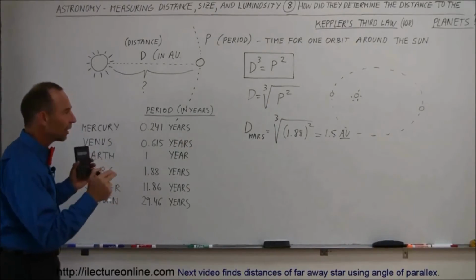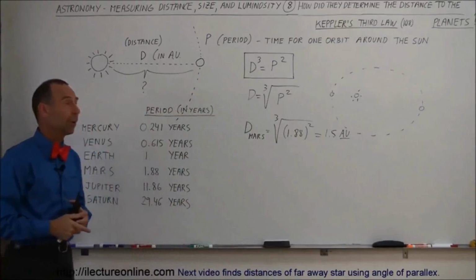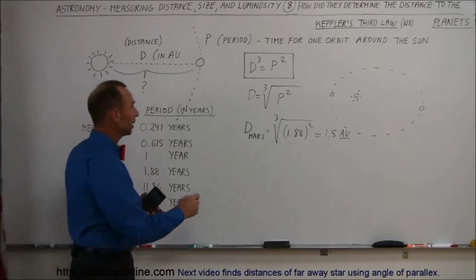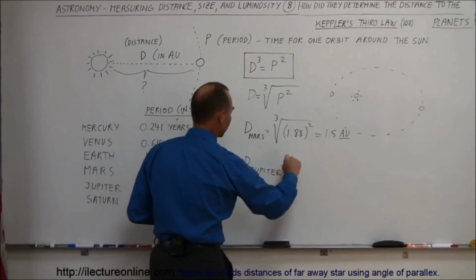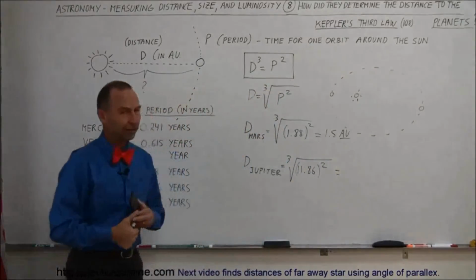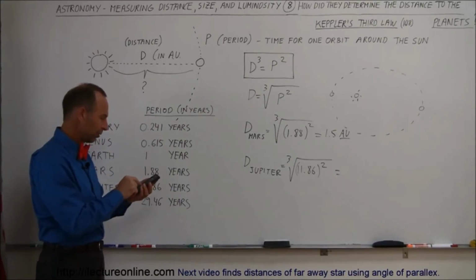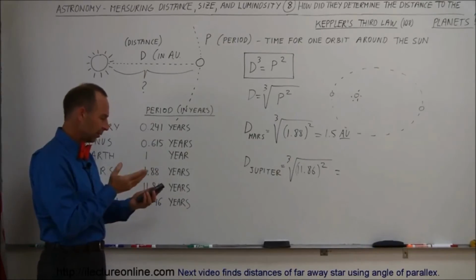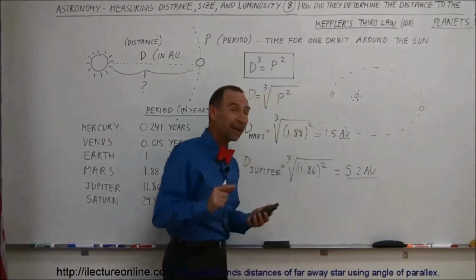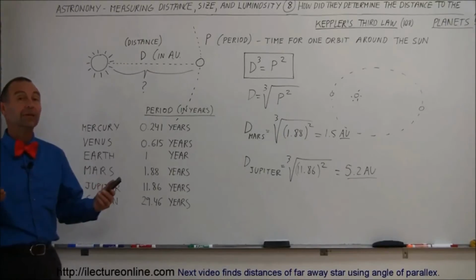But nevertheless, they at least realized that relative to the distance between the Earth and the sun, which is 1 astronomical unit, Mars would be 1.5 times as far away. If they did the same calculation for Jupiter, which has a period of about 12 years, they say the distance to Jupiter is equal to the cube root of 11.86 squared. Of course, they didn't have calculators back then, but they were able to work these out. So they took 11.86 squared, and they took the cube root of that, and they came out with 5.2 astronomical units. So that made them realize that Jupiter was 5 times as far away from the sun as the Earth, and so forth. All they had to do then was find better ways of measuring the distance to the sun, and they would then know the distance to the planets.